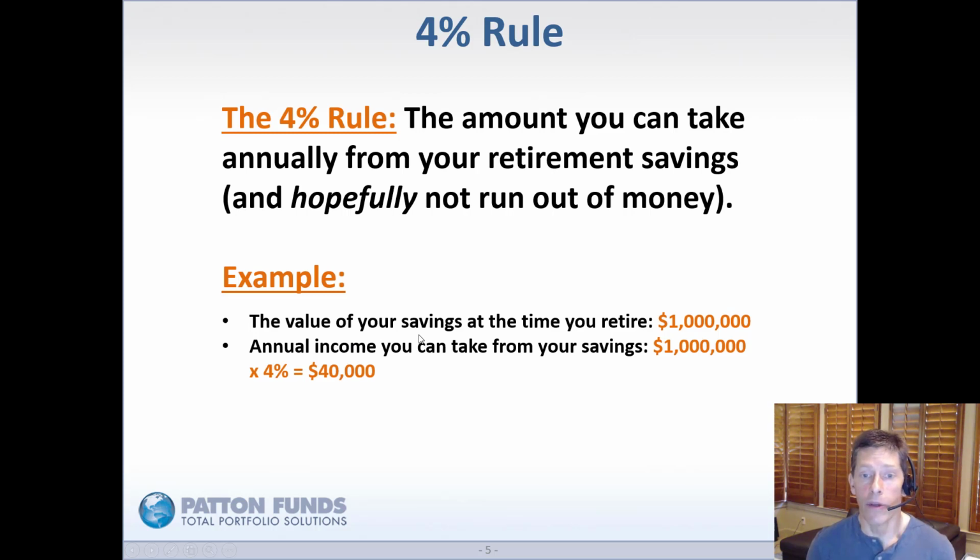Let's say that the value of your savings at the time that you retire, you accumulate $1 million. So on the day that you retire, you've got $1 million of retirement savings. What the 4% rule says is that you can take 4% of that value on an annual basis for income. So assuming you've saved $1 million, the annual income that you can take from your savings is $1 million times 4%, or $40,000 per year. So that's what the 4% rule tells us.